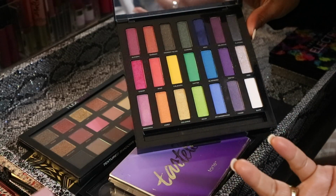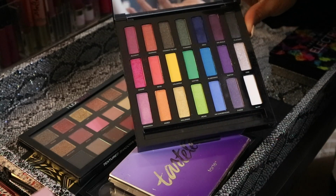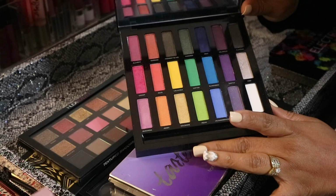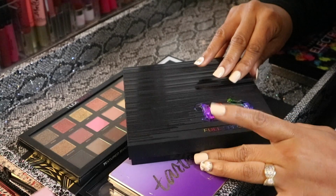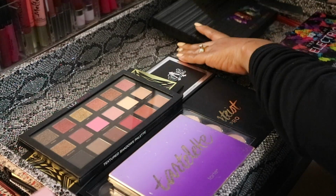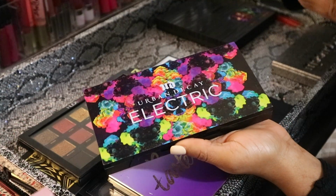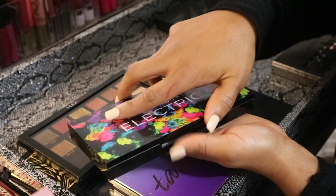I mean, you can do a daytime look. It's just a really nice palette to have, because if you haven't noticed, my collection is 98%, 99% neutral, so having a couple of palettes that have color in it is good. Even though I don't wear it often, when I do want to wear it, I'm coming hard with it.